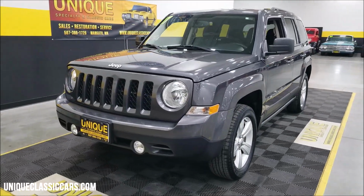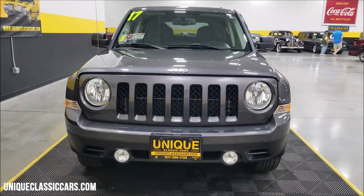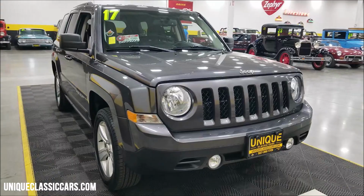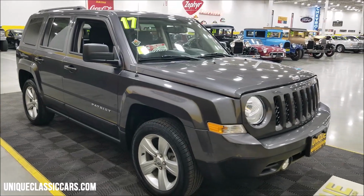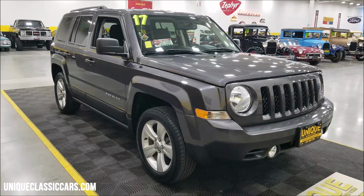Nice 4x4, this particular vehicle, 2-owner car, clean Carfax, no accidents indicated, confirmed mileage. Mileage is 26,458 approximately. Of course, a 4x4, and this one does have the 2.4 liter inline 4-cylinder, 6-speed automatic transmission.